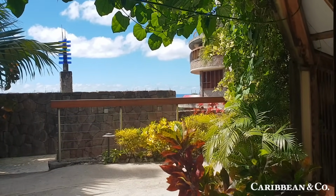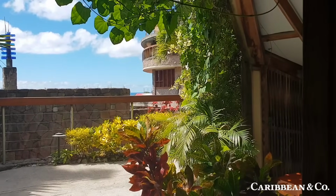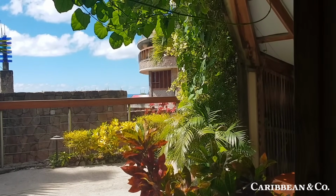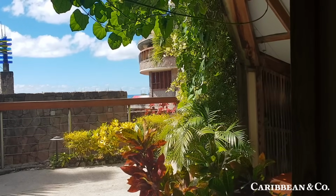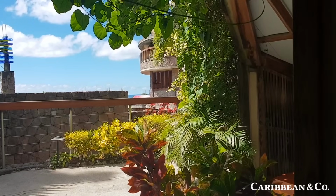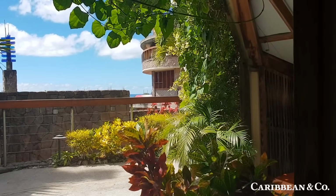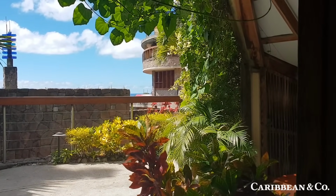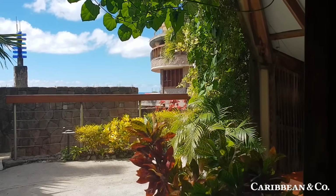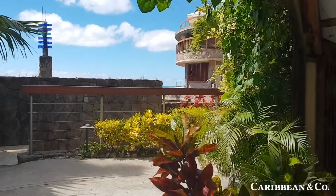I am currently in St. Lucia and I'm standing at the pavilion level for Jade Mountain Luxury Resort. It's a 5-diamond star luxury hotel, which is absolutely fabulous. And I'm going to be giving you the walkthrough from the entrance all the way to my suite and show you some of the features. So here we go, walking through.